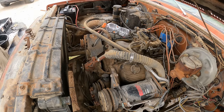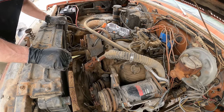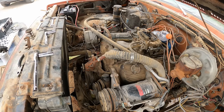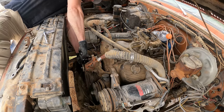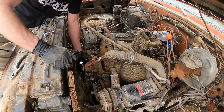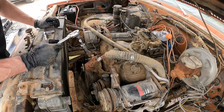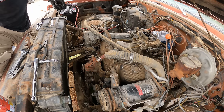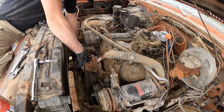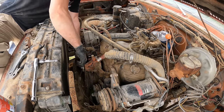Rotate it. Alternator sounds good. Oh, I got a tight bolt. Feels like it's gonna break. One of the water pump bolts going into the block. Oh no, I got it going about a quarter turn. We're gonna be all right.